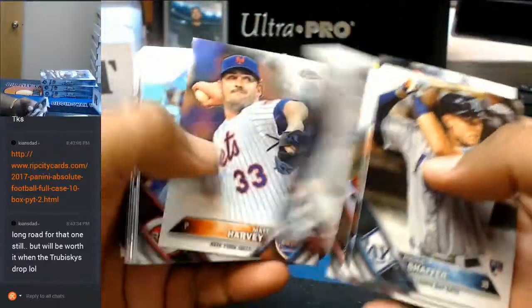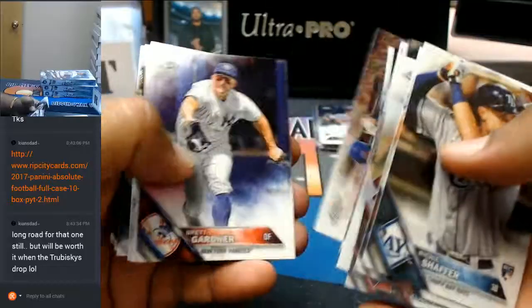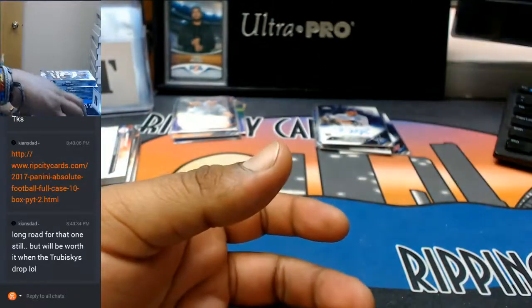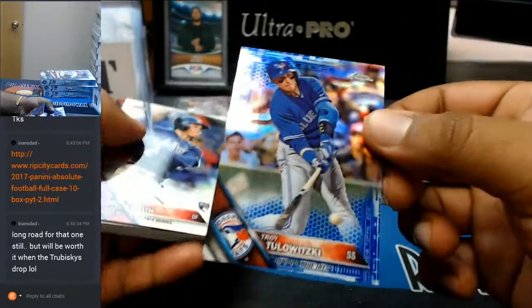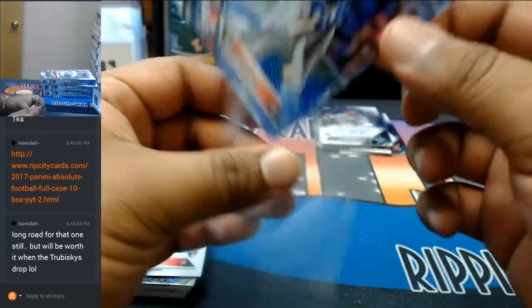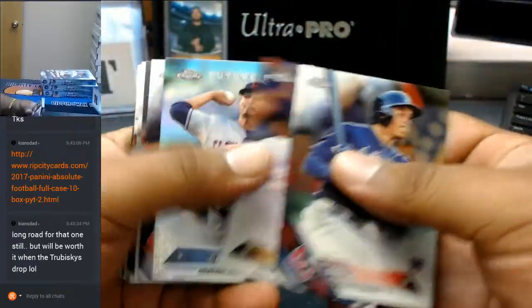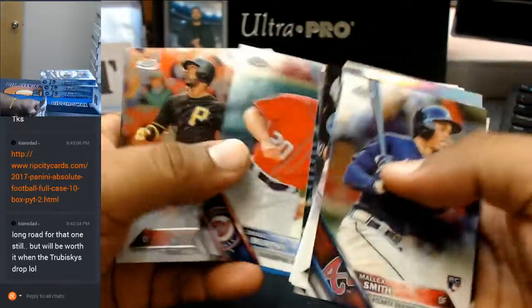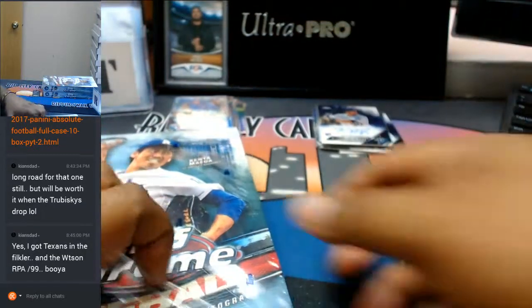What I was going to say about the Absolute football is it is very nice. Now that we're back in the swing of things, I do expect that to break sometime soon. CBJ did the first case last night. Troy Tulowitzki, blue for the Blue Jays. That is numbered to 150. So I was going to say, he did the first case yesterday, so there's no reason why I can't do a case either, maybe tonight, maybe tomorrow. Just got to get more people in here, not to mention some of the guys on YouTube, Twitch, and on Breakers.